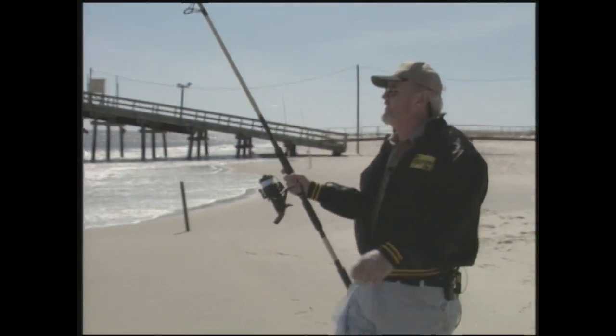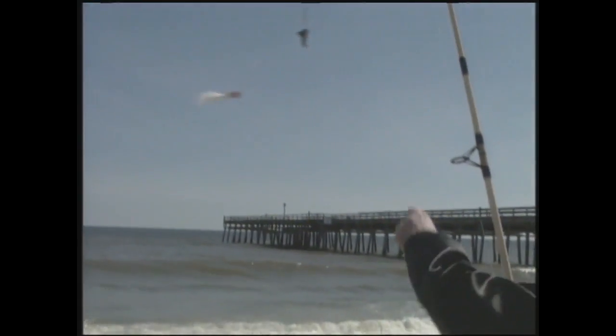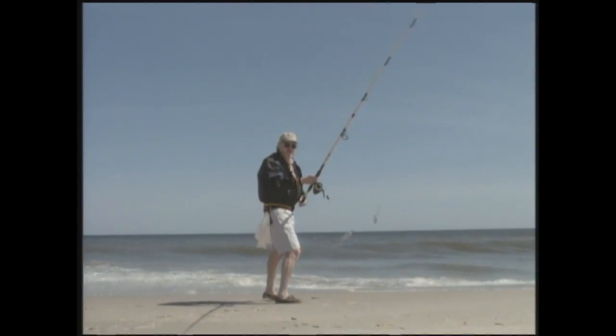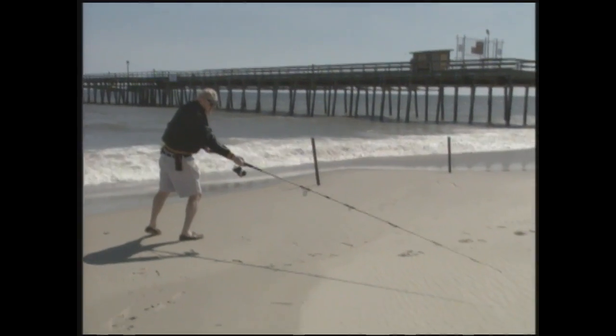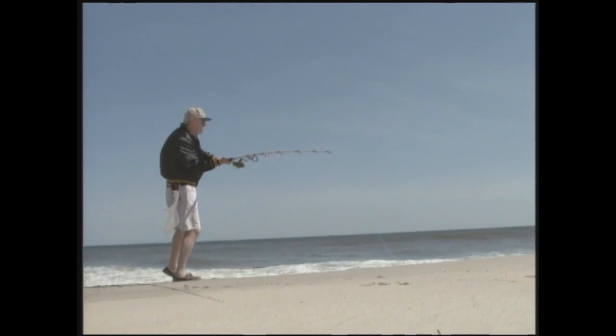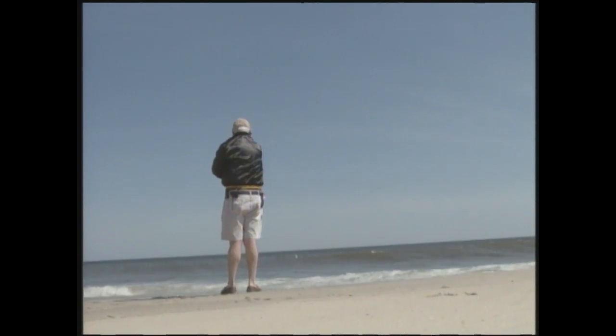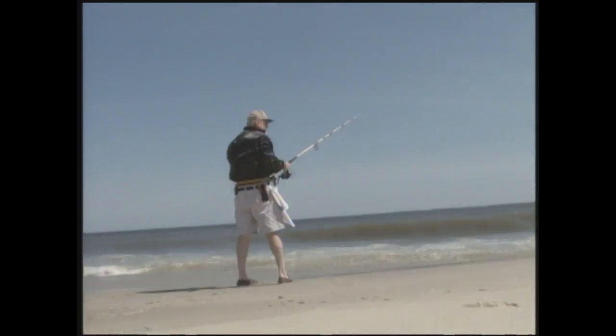All right, what we're going to do is drop about that much line, right down to about even with the first guide. We're going to stand at an angle to the water, and we're going to take that sinker and lay it right back like that. That's all there is to it. Now in order to cast, go right on over your head and let it go. Boom, that's all there is to it.